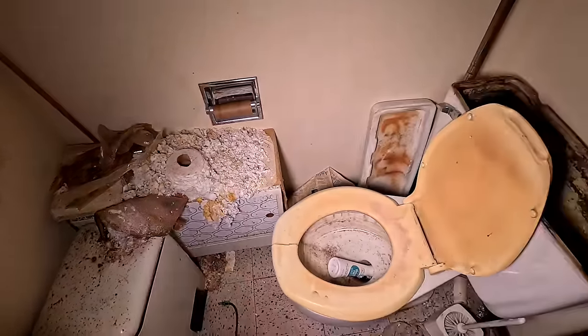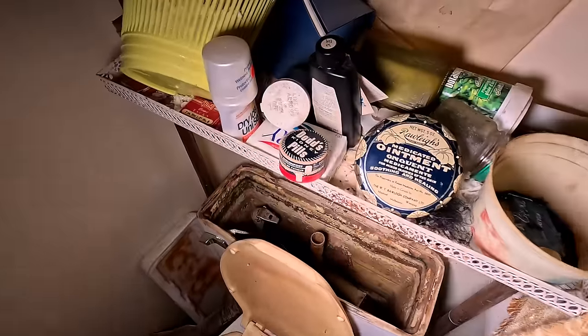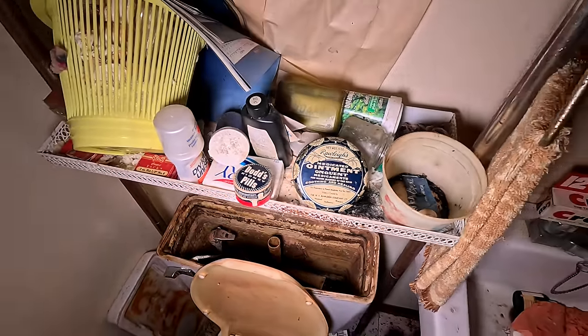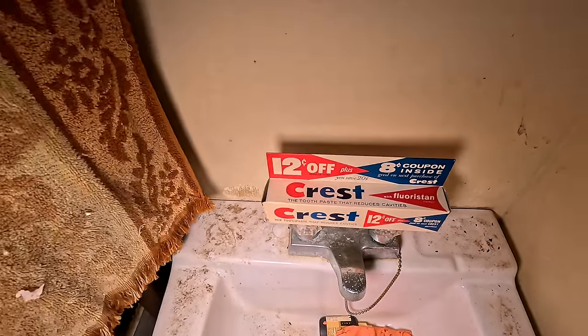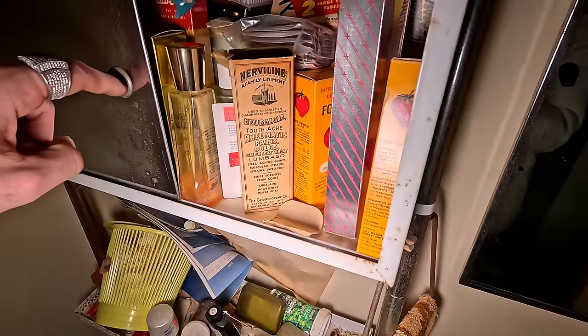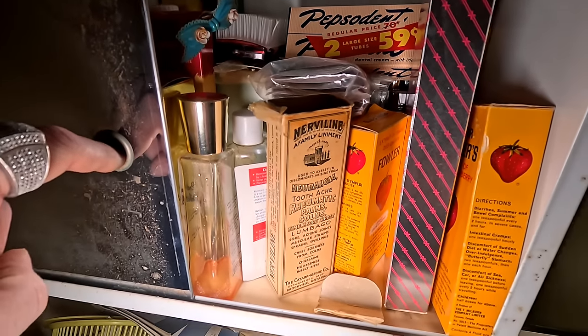Oh, bathroom's not in that good condition. There's no water, obviously. Not even in the back. We got Dodd's kidney pills. Some old ointment. 12 cents off plus. Old school Crest. See, everything in here is dated way back. Look at that. Pepsodent up there, 59 cents.